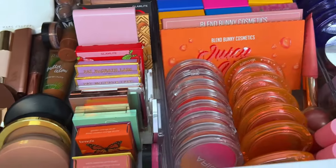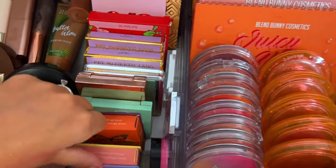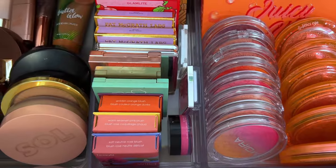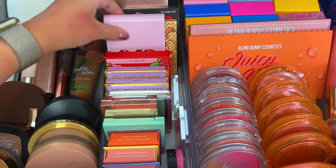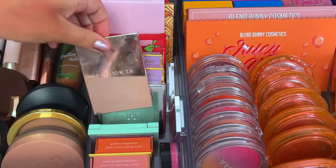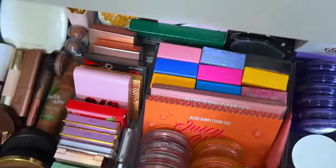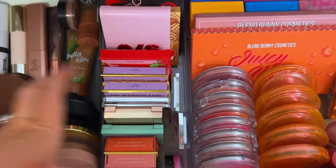So again, I wasn't exactly sure how to organize it, but I have the 3 Benefit blushes right here and just my blushes more visible, so I can grab them out like this, pull them out, and I know exactly what blush I'm looking at, which is why I've organized it like this. I don't really have those great organizations the way that other people do. I'm just working with what I got.